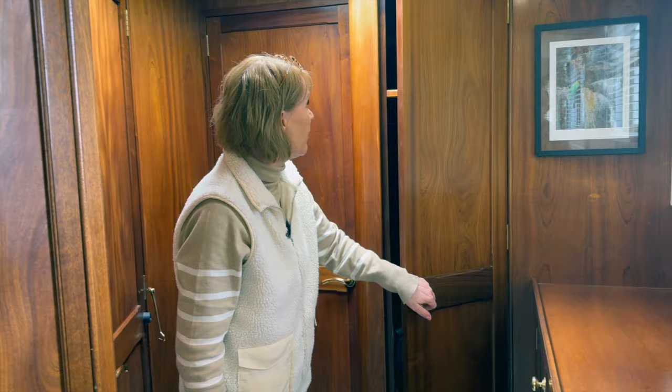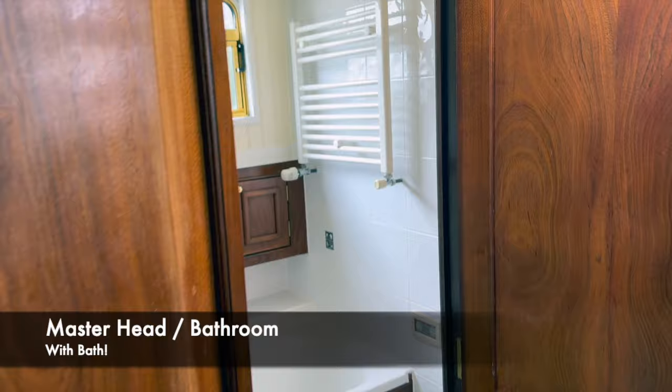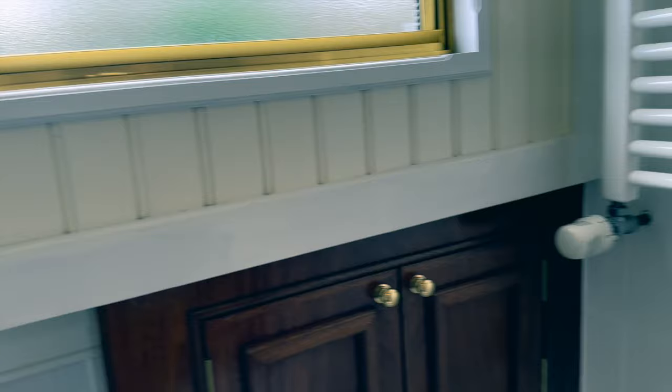An additional little skylight here, really nice, which opens as well. It's still warm because, again, you're by the fire, look. Into their main bathroom, which has a bath. Yeah, bath, shower. Oh yeah, shower. Pump out toilet.